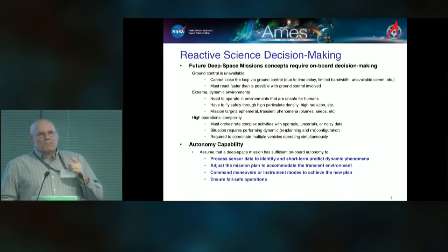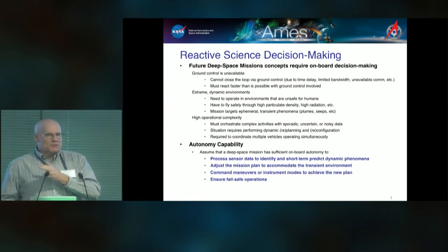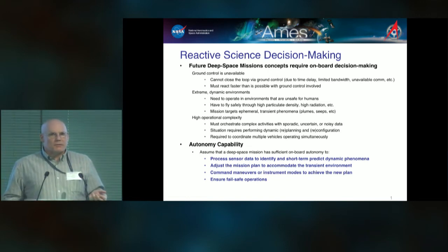But the other thing was, because of the command loop time and planetary protection issues, if you have a bad maneuver, you have to recover from that maneuver in a way that you do not impact the surface of the moon because of planetary protection. So you need to respond to anomalies, take an onboard decision to do another maneuver, which is a really tough sell for a project, but you need to do another maneuver not only to attempt to recover the science, but also to prevent yourself from impacting the moon and then violating your planetary protection requirements.